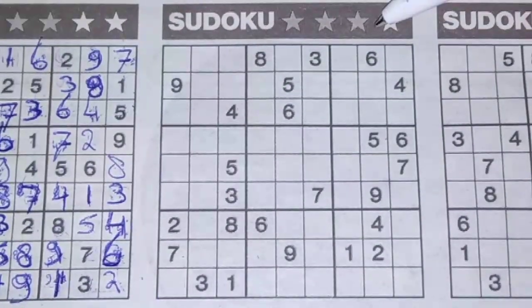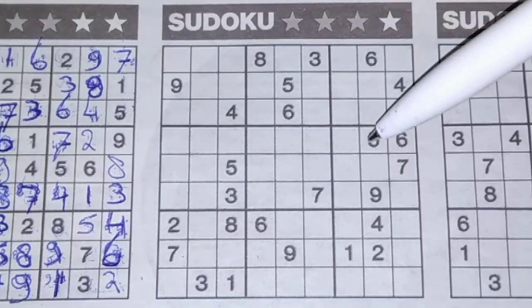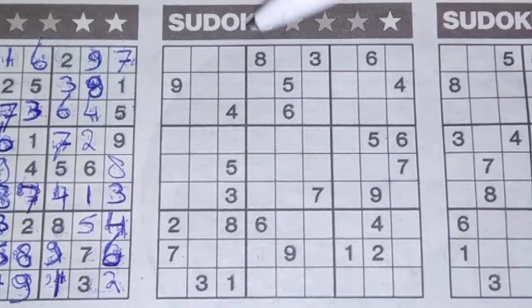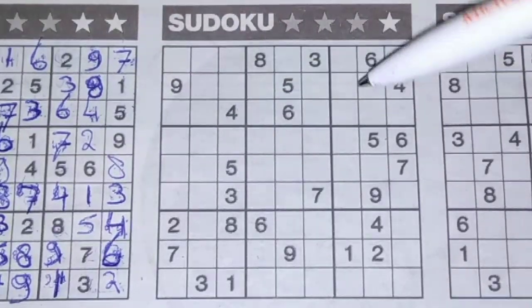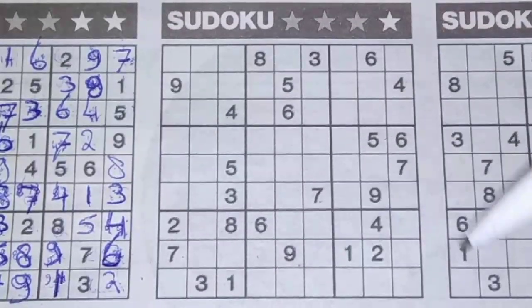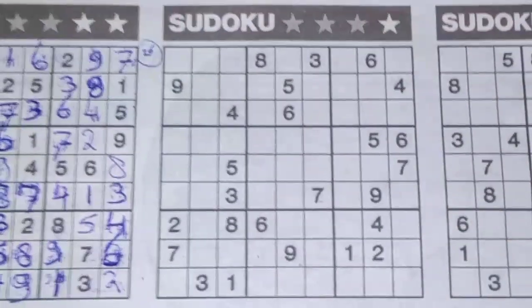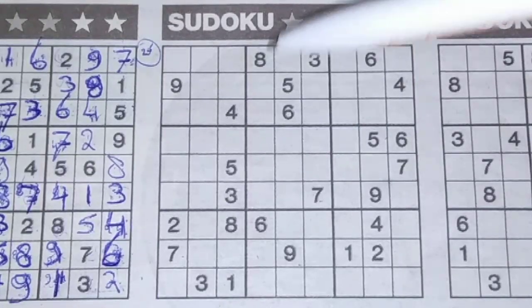And before I start with the 3-star Sudoku, I always count the printed numbers. Probably this one has 25 because the previous one has 26. So let me count. We have 2 plus 4 is 6, plus 2 is 8, plus 2 is 10, 11, plus 4 is 15, plus 5 is 20, 22, plus 3 is 25. Alright, so let's get started.